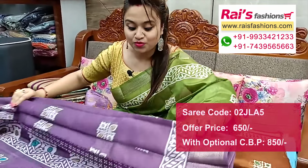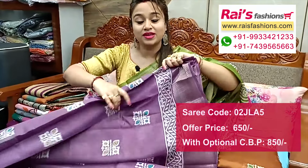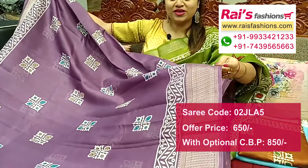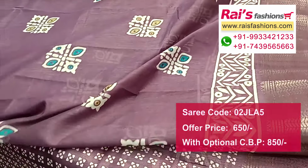And next one, same material, highlighted weaving border, nice color combinations, light wine shade, all over buta printed one, art silk material, based for your daily wear, office wear. This one is fully weaving border design, all over batik buta printed design, smart elegant look.